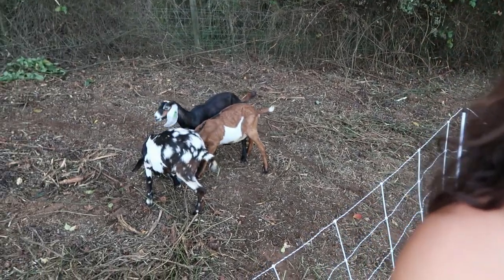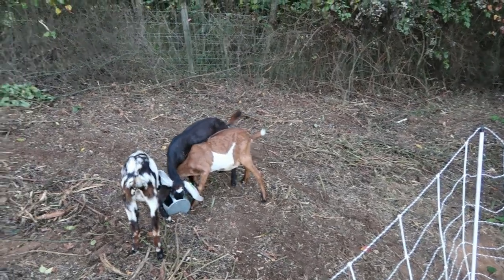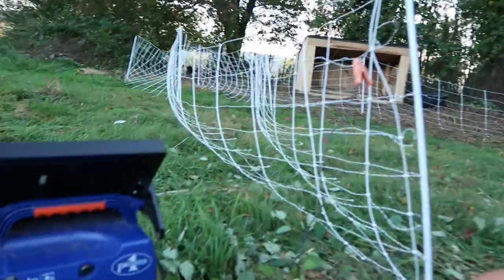These girls are happy now. They willingly followed me really, really well. And now they're in the area that they should be, eating their sweet feed. They have their fresh water and their new house they can sleep in tonight. Now all that's left to do is to turn on the energizer, which I have forgotten from time to time. I think that might have led to them getting out once or twice, so we'll get it on.